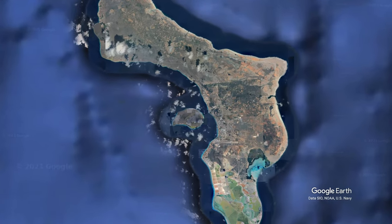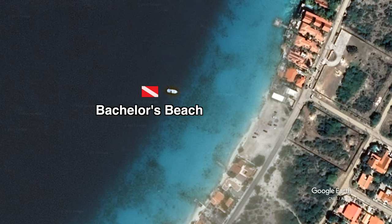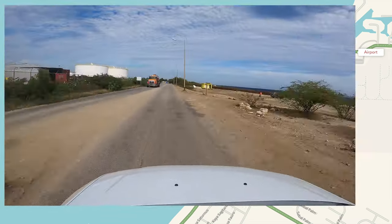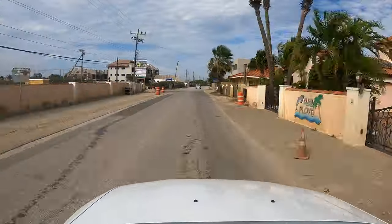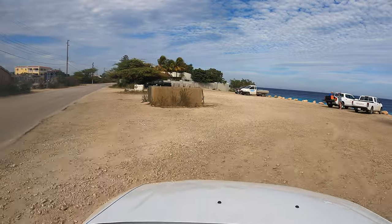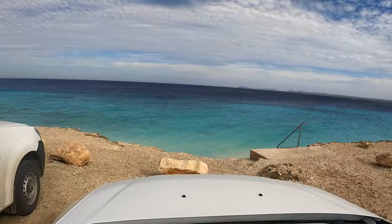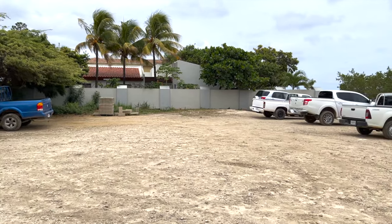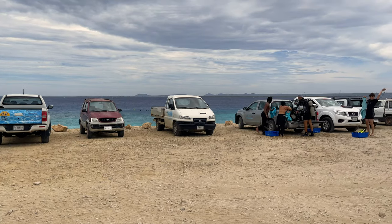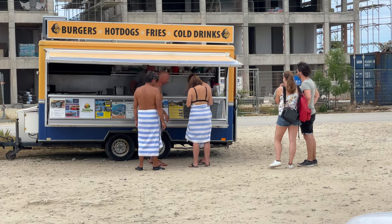While Bachelor's Beach is located in the southern half of Bonaire, it's a pretty short drive. Just take EEG Boulevard, 1 mile south from the airport. There is a yellow dive site marker near the road, in front of a gravel parking lot, between residential buildings. While there is plenty of parking, it can get busy. Not only with beachgoers, but King Kong can draw a lunch crowd as well.